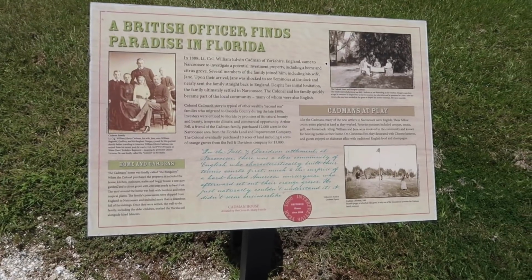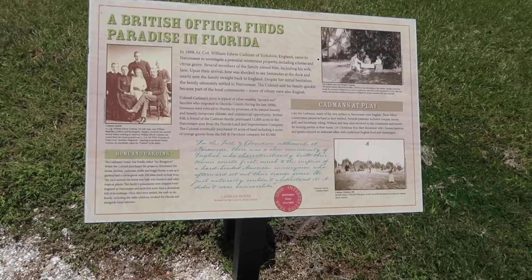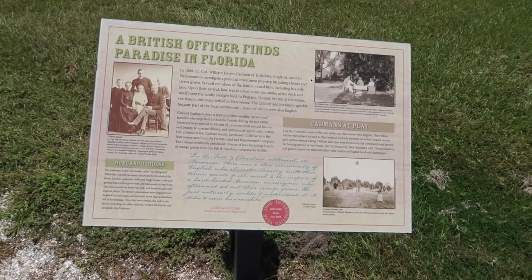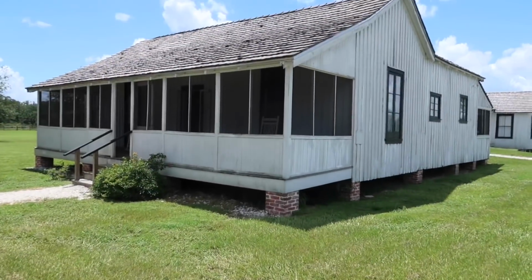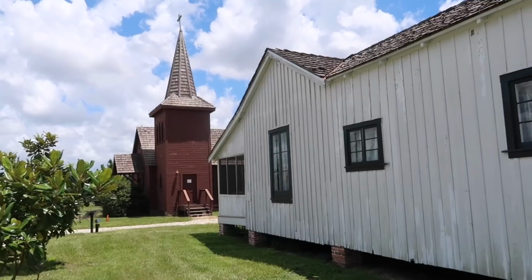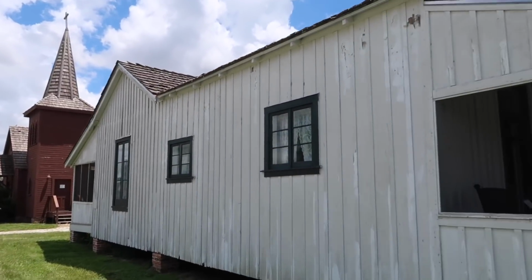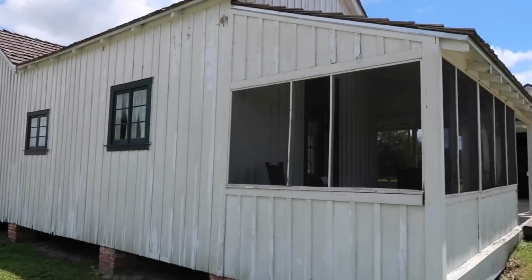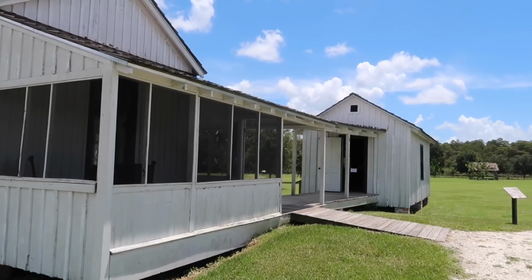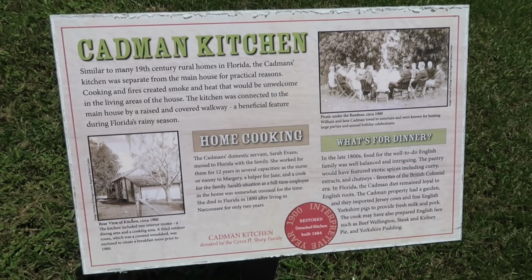William Edmund Cadman, his wife, and his sons, and his daughter all lived here. That's them in the portrait there on the far end. This was their house. Very nice. Restored from its 1884 original form. Got a little shed in the backyard as well. Not a shed, designated a Cadman kitchen.